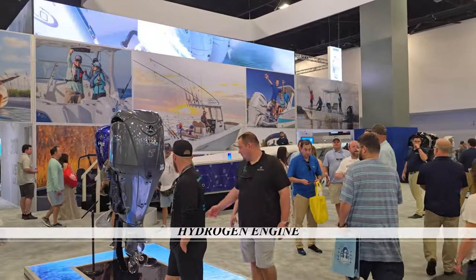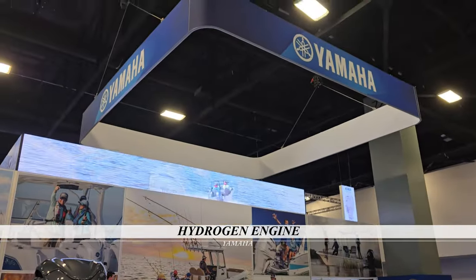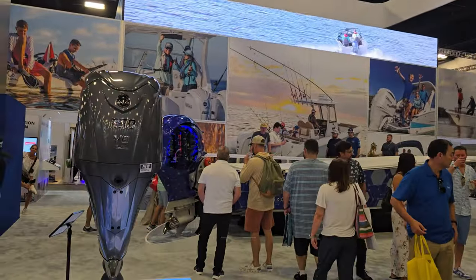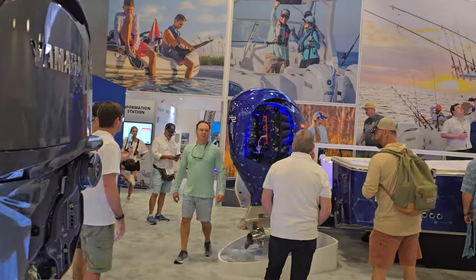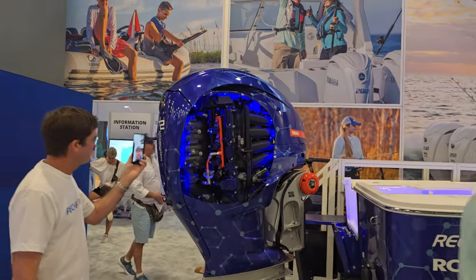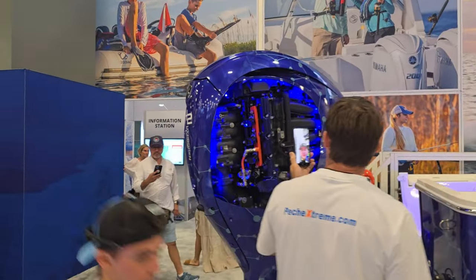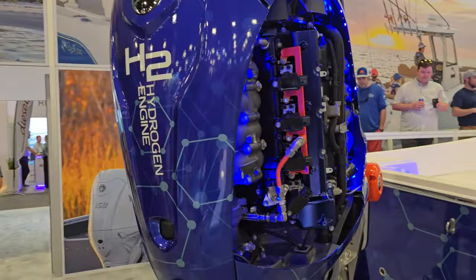Bye-bye. All right. This is really exciting new technology. This is the Yamaha hydrogen engine. So very, very excited to hear about this and what this is going to do to the marine industry, hopefully in the next few years. How awesome would that be to be able to have a hydrogen powered engine on your boat?